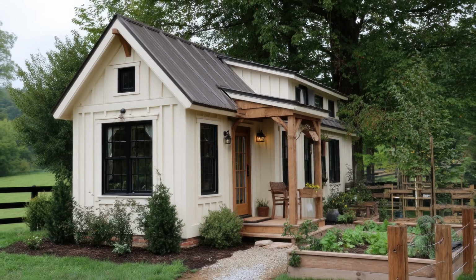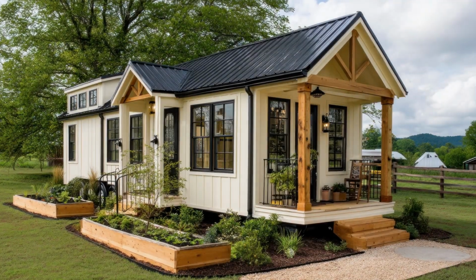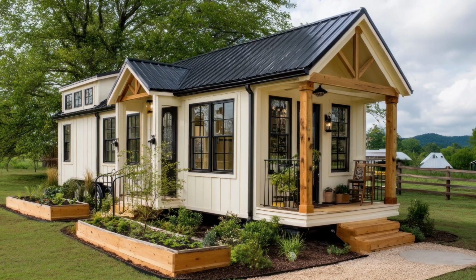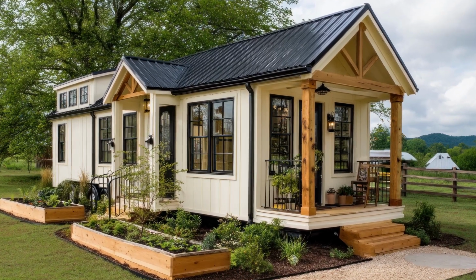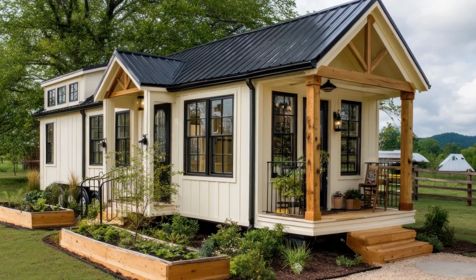Surrounded by raised garden beds and a wooden fence, the home's curb appeal is both inviting and practical. This isn't just a shelter, it's a statement of thoughtful simplicity and warmth. You can feel it before you even walk through the door.